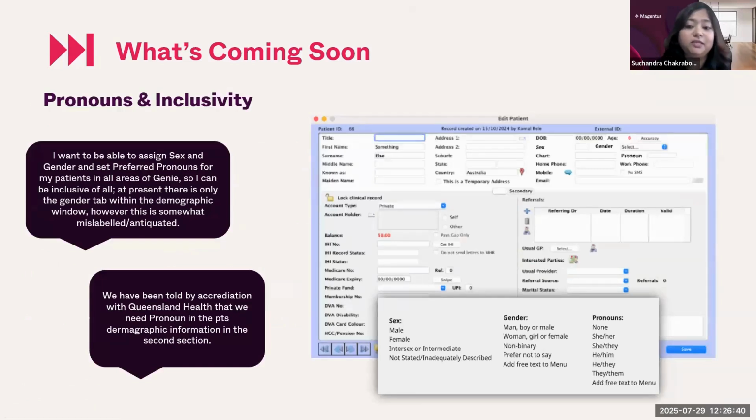We heard from our users that the demographic window needs to contain some additional features and fields to cater to the modern day practice need. Users showed great interest in recording sex, gender, and pronouns for the patients so they can refer to them appropriately during their consultation. So as part of that initiative, we will be renaming the gender field to sex, and we will introduce 2 new fields to record gender and pronouns.